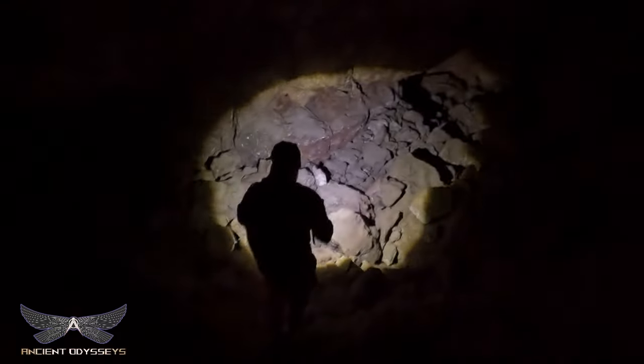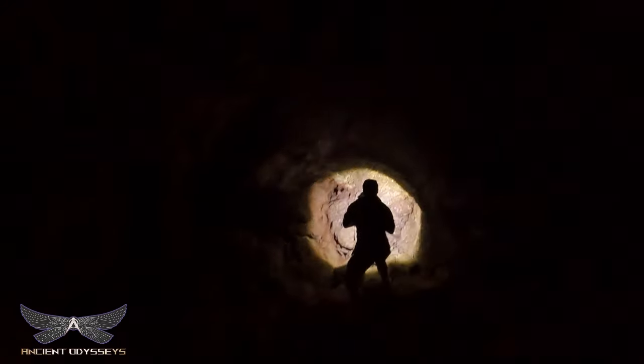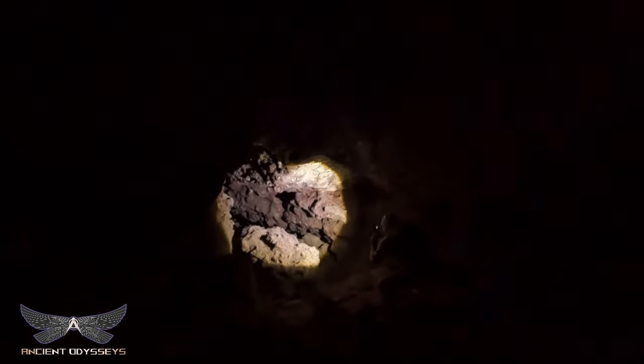Here, should we get our headlights? Trying to be extremely careful. Holy shit. Look at that. It exists, ladies and gentlemen. Looks like possibly leading in the other direction as well. All right.